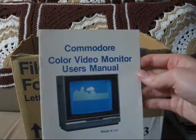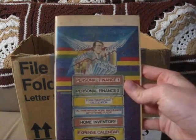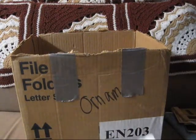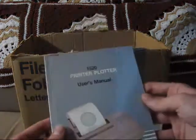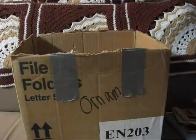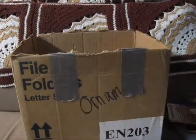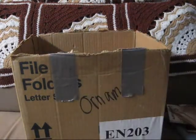This is the Commodore Color Video Monitor User's Manual. This is a manual for Personal Finance 1 for the VIC-20. Yeah, whoop-de-doo. The 1520 Printer Plotter Manual. Yeah, say printer plotter 10 times fast. I bet you can't. Anyway, this is the instructions for it, which would be very useful because I have no idea how to work that thing yet. C2N cassette unit instructions. Another printer plotter instruction manual.